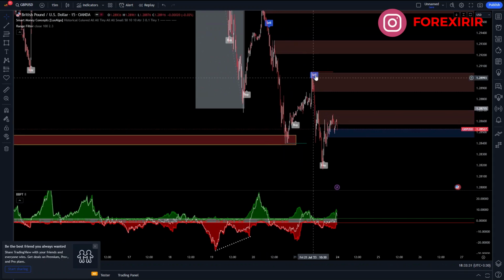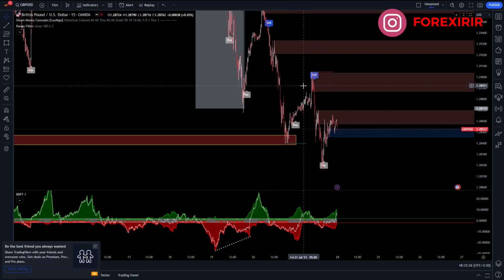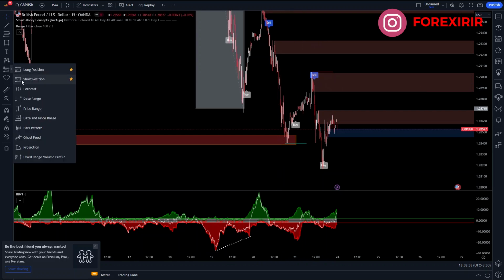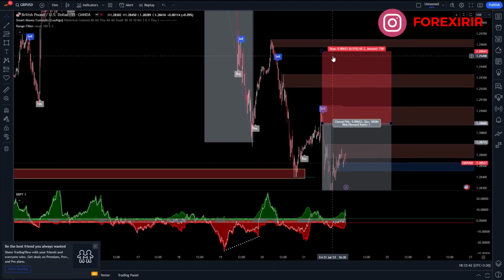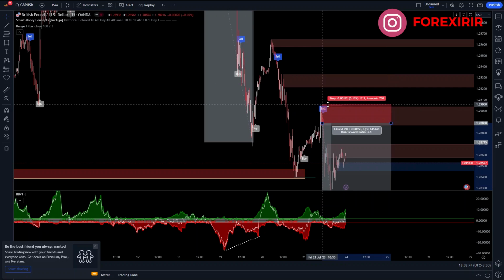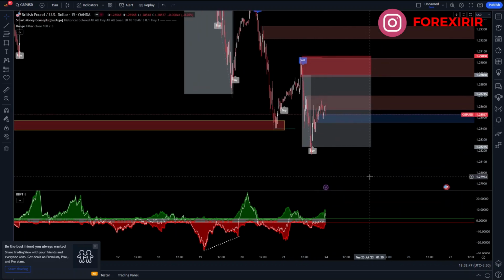Proper position management is key to long-term success. Be sure to manage your risk carefully and reduce the size of your trades as necessary to protect your gains. By following these principles, you can position yourself for success in the markets and achieve your financial goals.